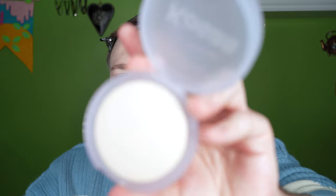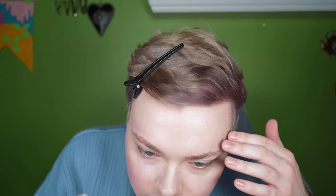Let's see what this powder is all about. I have it in the lightest shade called Airy. Chikoto Z5. So I just sort of lightly set my entire face. And I will say I'm not feeling particularly dry, and I don't see anything really being emphasized.